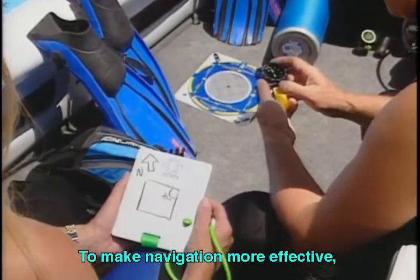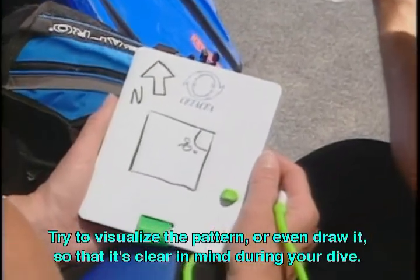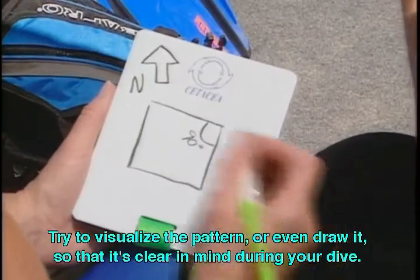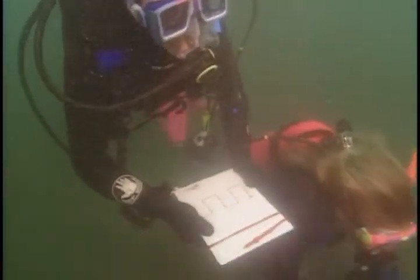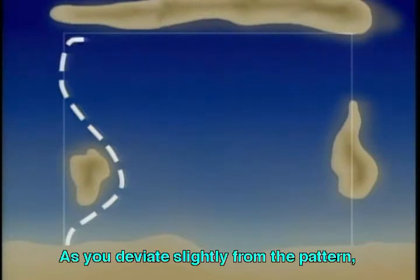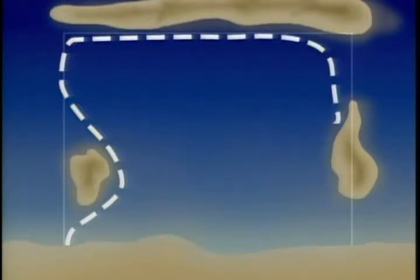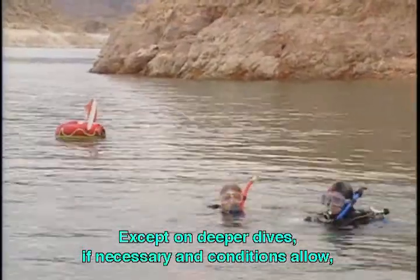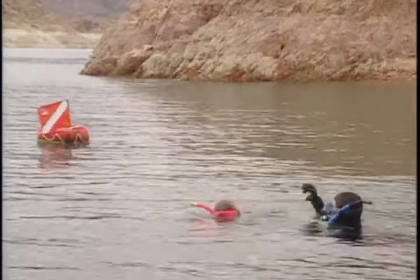To make navigation more effective, be sure to discuss the pattern you'll use with your buddy. Try to visualize the pattern, or even draw it, so that it's clear in mind during your dive. Keep patterns small and don't hurry. It's easier to stay together if one buddy navigates and the other follows. Use the pattern as a general guide. As you deviate slightly from the pattern, keep the general heading and direction in mind. Except on deeper dives, if necessary and conditions allow, surface periodically to check your bearings.